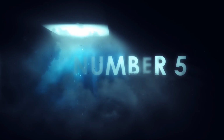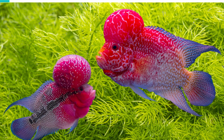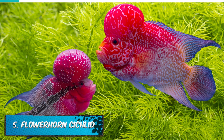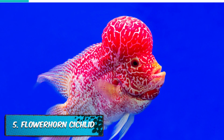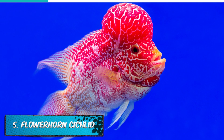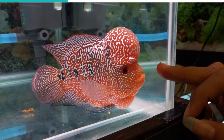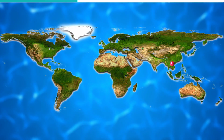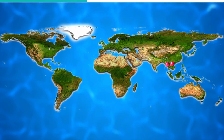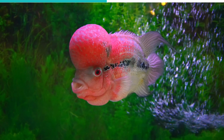Number 5. Flowerhorn cichlid. This fish's most distinguishing feature, other than its vivid coloration, is its bulging forehead, which is colloquially called a kok. They are a man-made hybrid that exists in nature only because of intentional release by man. They can typically be found in Singapore and Malaysia and are classified as an invasive pest species. Their importation is banned in Australia.